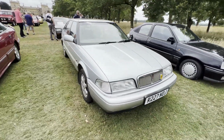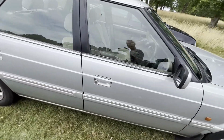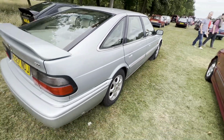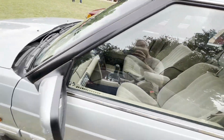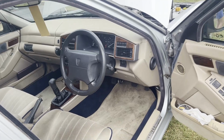Another owner I chatted with was of this. This belongs to Chris Haining, who is the chief sub, I think, of What Car magazine, and a really nice guy, and I love this Rover. 2.5 V6 version with this fabulous velour interior. Looked really handsome, and he let me have a sit in it, and I didn't want to get out.